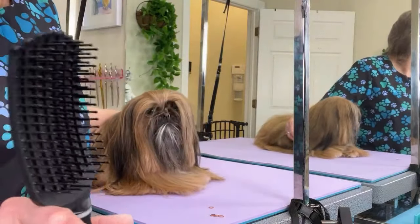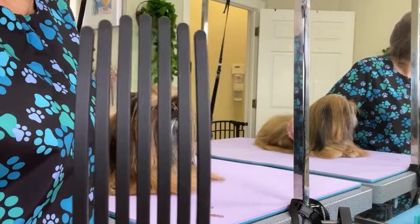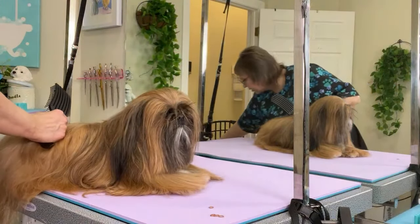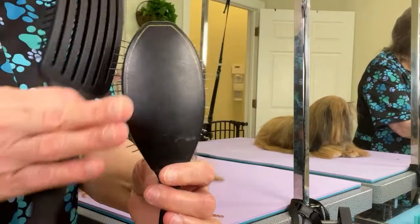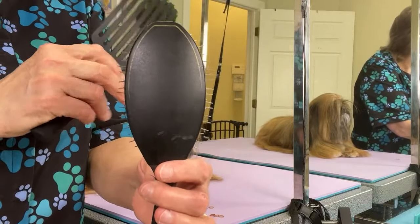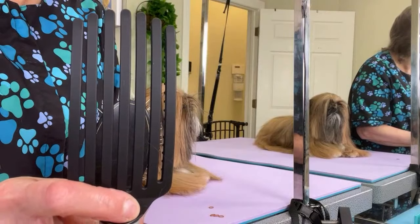And you know what's really neat? You see how fast she just dried? The air can get through the fingers. I was showing this earlier when I dried the Pomeranian. When you're drying with a pin brush, the air's hitting the back of the brush and kind of spreading around as you brush. This one, the air's going right through it.